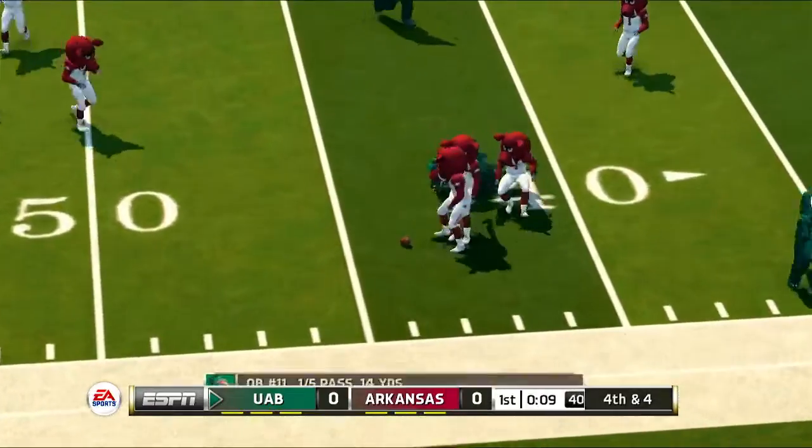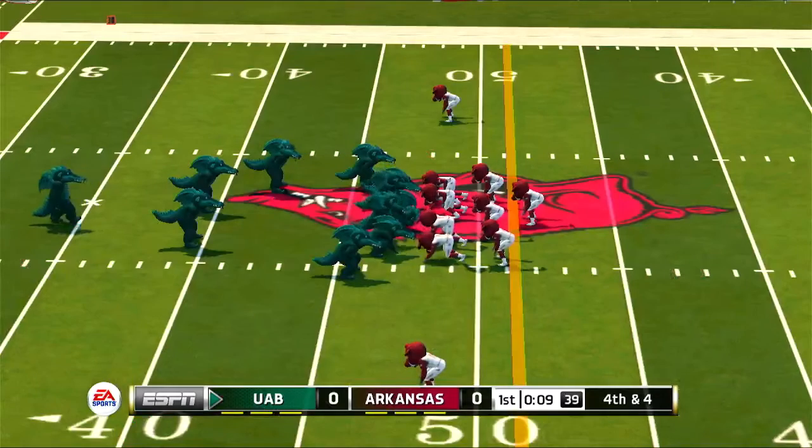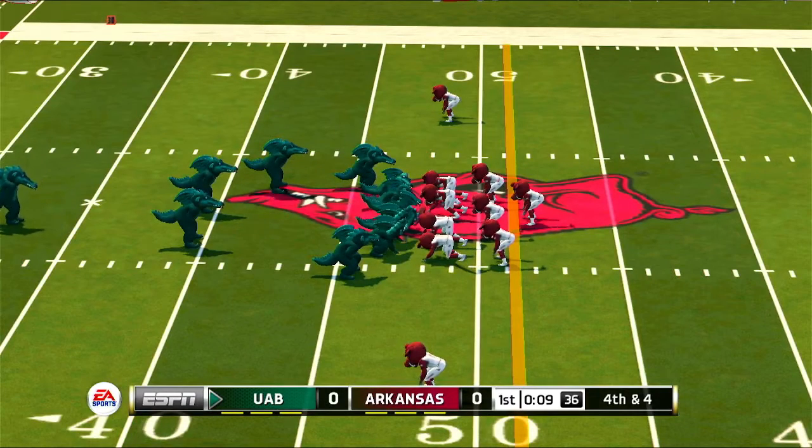Fires quick out to the receiver, and he can't make the grab. And that'll bring up a punting situation. Yeah, they just couldn't connect on a pass there. That was a very good stand by this defense.